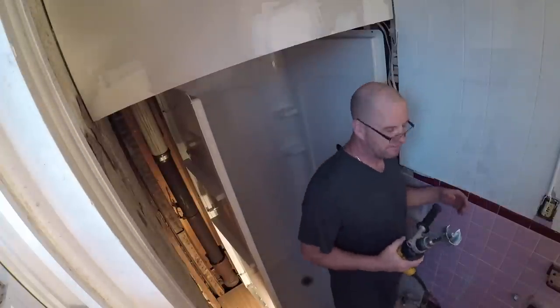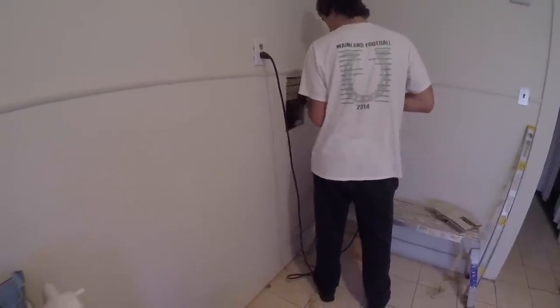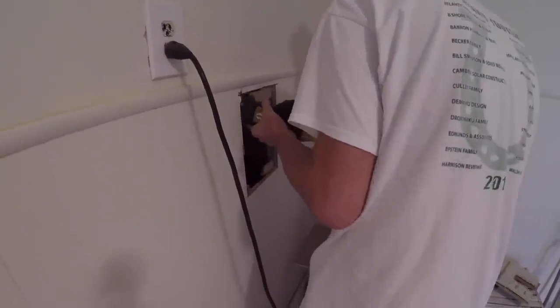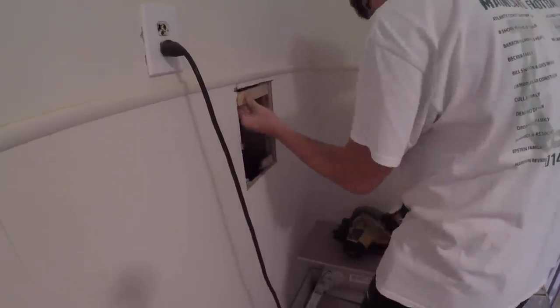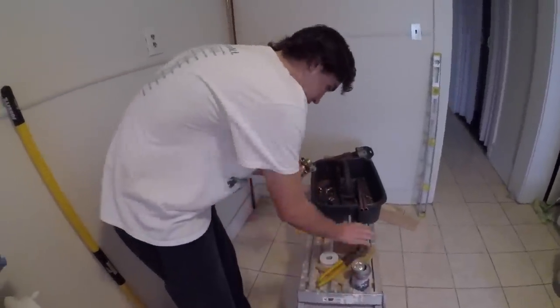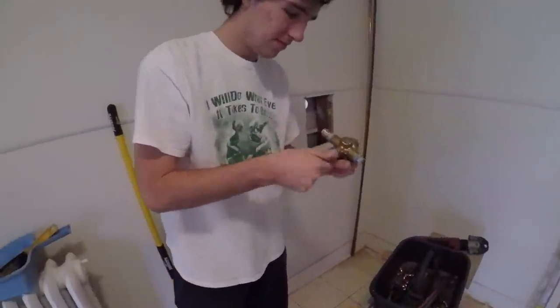Fiberglass dust, no bueno. Chuck B. There you go, Daddy. See how it's nice and tight against the brake? Nice. CB's getting it in today. We like it. All right, put them other two male adapters on. Chuck B's getting it in today.